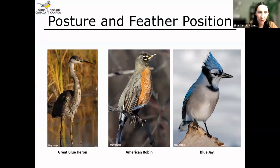That being said, it's important to note that the posture that a bird is standing in or holding itself in, as well as how it's holding its feathers, can really influence their general shape. So again, on the left here, we have a great blue heron. They're really well known, of course, for their long, graceful neck.